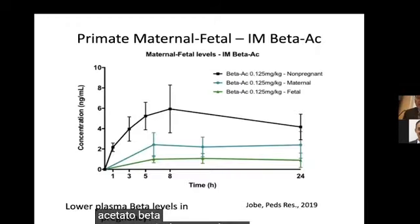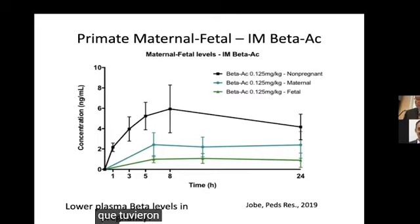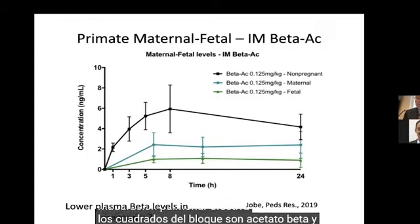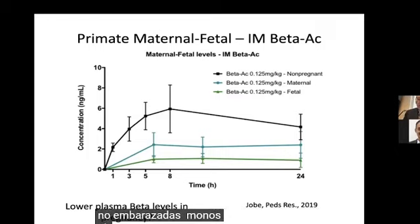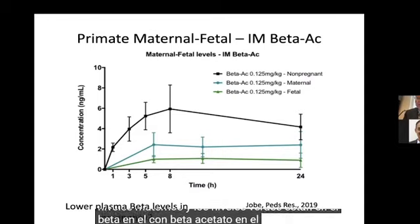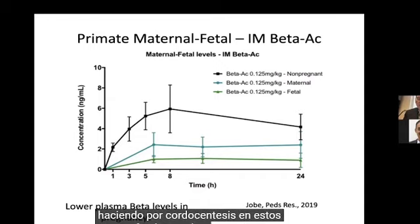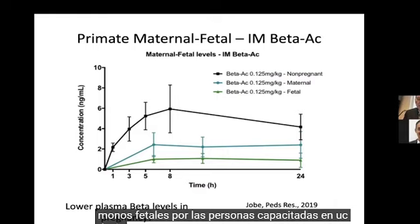These are actual blood levels in monkeys who had effective lung maturation. The black squares are beta acetate in non-pregnant monkeys. The aquamarine blue is maternal levels, and the green levels are beta with beta acetate in the fetus, done by cordocentesis in these fetal monkeys by the skilled people at UC Davis.